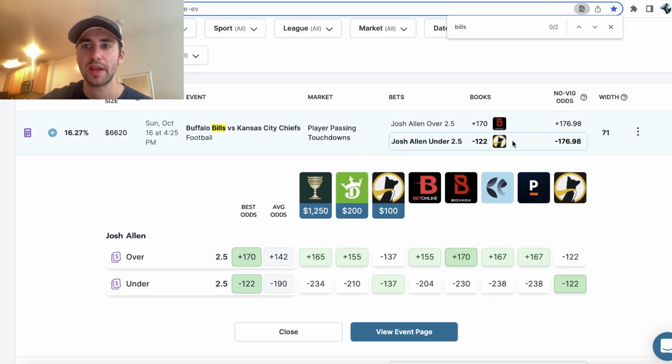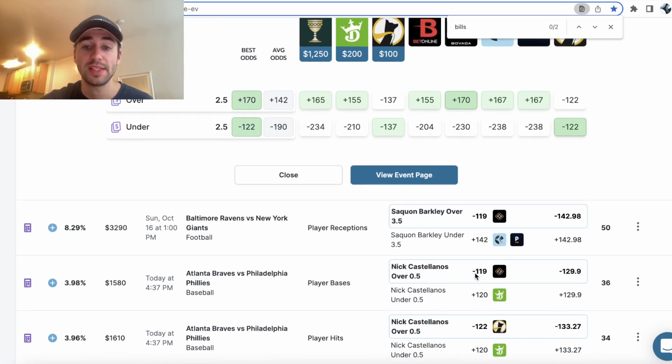This is absolutely ridiculous. This is one of the craziest props I've seen. And if you don't understand why this is so crazy and so valuable and why the profit margin is so high, my first PrizePicks or Underdog Fantasy entry probably has a profit margin of, I don't even want to know, way too high.